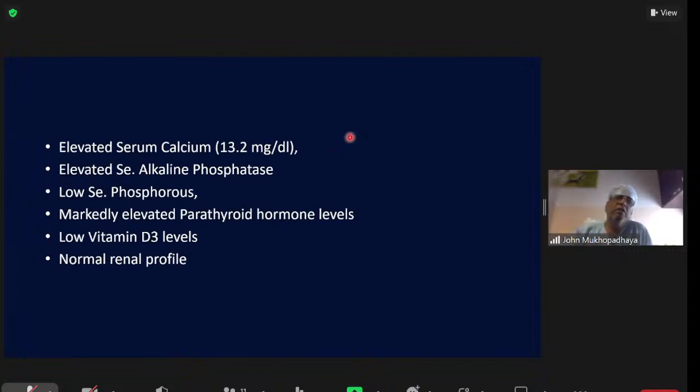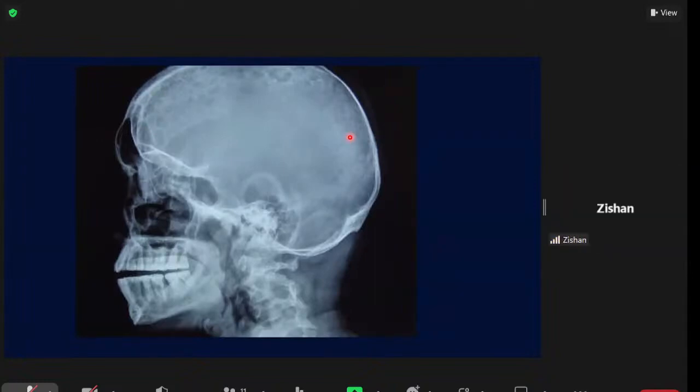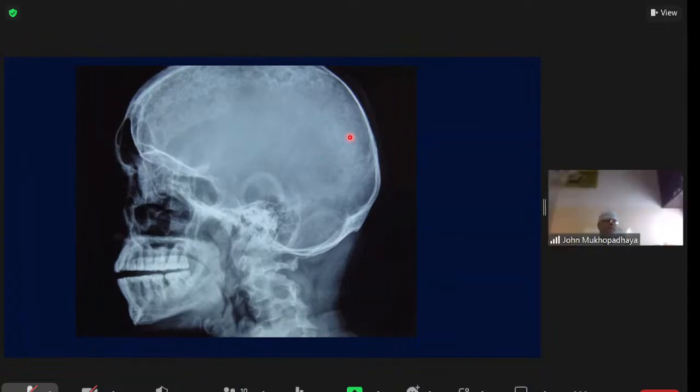The diagnosis of parathyroid adenoma was made and this was referred to the surgeons. These were the other investigations, those are the skull X-rays. What do you see in the skull X-rays? Salt and pepper skull. Okay, what else do you find in hyperparathyroidism?